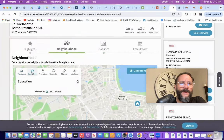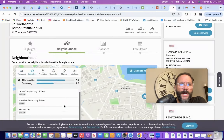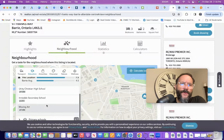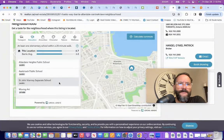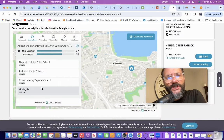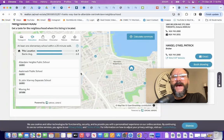Let's go education. I want to see the school too. This location, at least one school within a 20-minute walk. Unity Christian High School, private. Innisfil Secondary School, and Moving Art, private. Primary schools, Anisac, St. John. Again, I'm not 100% sure what school will fit in that. Allendale Heights Public School. You're going to have to, again, go on the websites and see it.